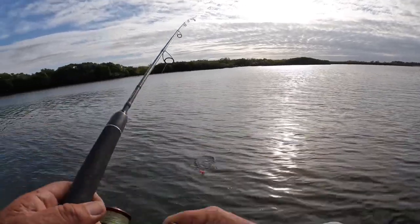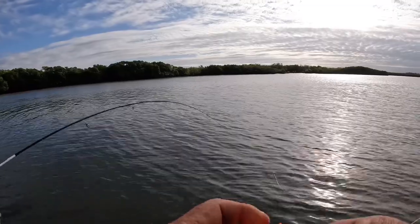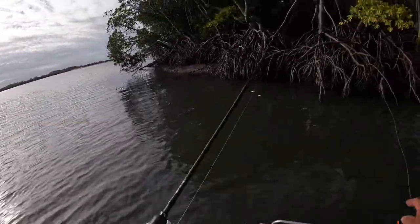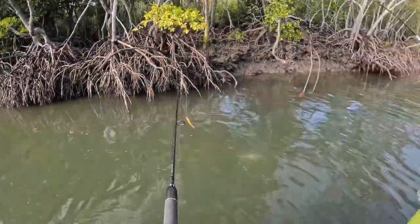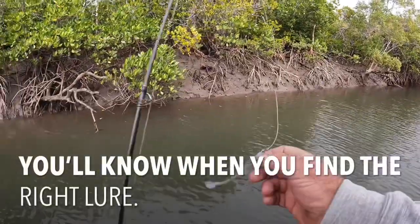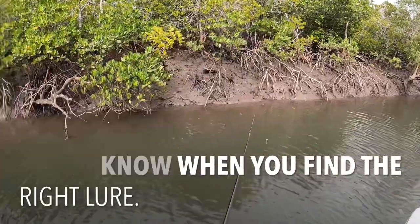Oh, I dropped it. Really? GT? Yeah. Go on. Oh, I'm going to see under. I'm going to a little 4-inch paddle prawn. I've just started using it now.